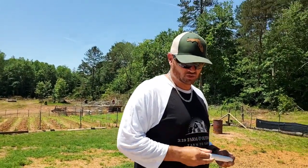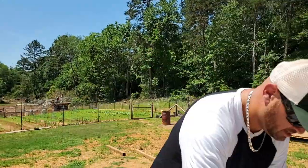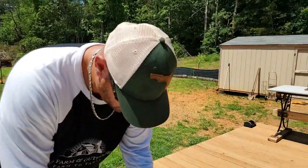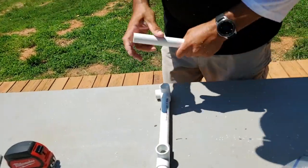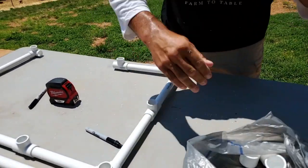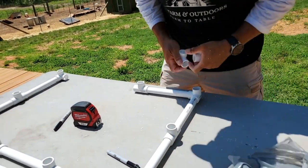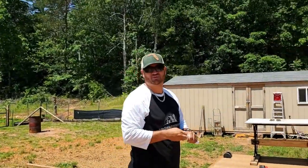But we'll see how it goes. I can always make adjustments. It's modular, so you can just take it apart and work with it. That's the cool thing about this stuff. You don't need to be an expert, unless you want to make it look pretty and patent it and mass produce it. You don't need to make it look pretty. I mean, as you can see, mine's not, but it's practical, guys.